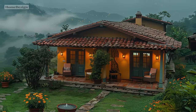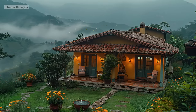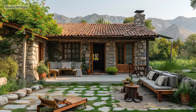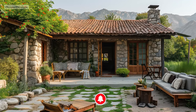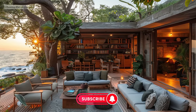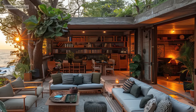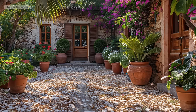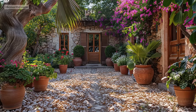Nestled in the middle of a beautiful natural setting and kissed by gentle sunlight, Villa stands as a sanctuary of peace, offering a haven for those seeking solace from the hustle and bustle of everyday life. As we embark on this journey, let us explore the exterior, where the symphony of nature intertwines seamlessly with the elegance of architectural design.